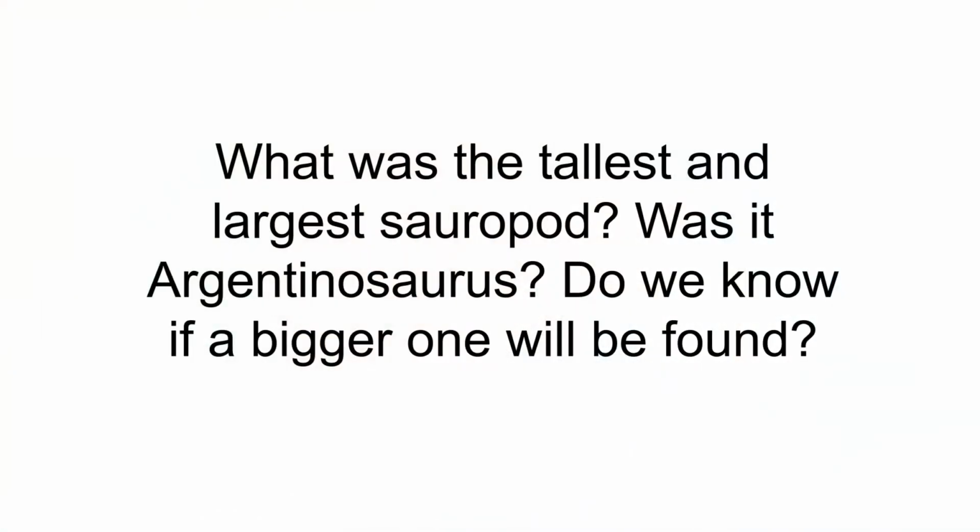The tallest and largest sauropod, yes, Argentinosaurus. There's a couple other ones from South America. There's one called Patagotitan, and these things were all kind of the same size, and they were massive. These things were like 80, 90 tons in mass. They were something like 100 plus feet long. Their necks could stretch up several stories. They were huge dinosaurs.